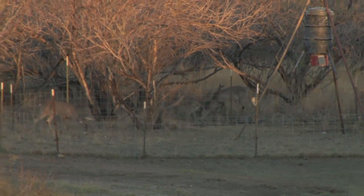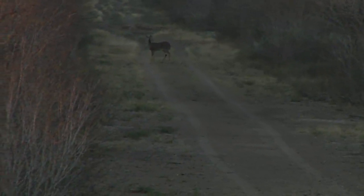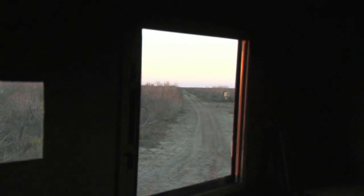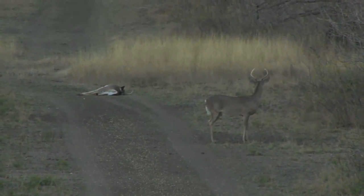The loud shot ringing out across the ranch hasn't appeared to have scared the whitetail. Several young bucks and does make an appearance in the fading sunlight to feed all around us. The young buck feeding with our spike earlier on also reappears, although he doesn't seem too happy with seeing his feeding companion laying there on the ground.